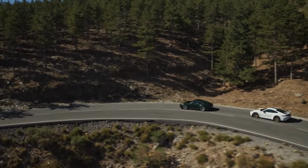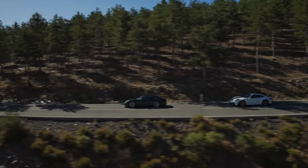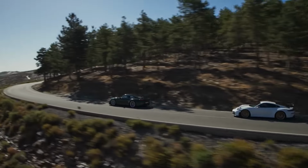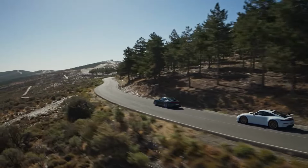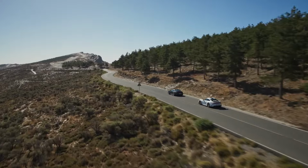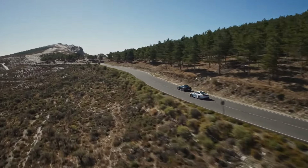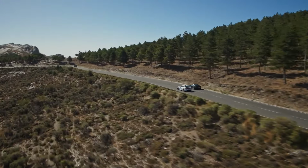There are new tires too, measuring 255/35 ZR20 at the front and 315/30 ZR21 at the rear. Porsche says the new rubber helps with wet weather performance, and a stickier track-focused tire is available too. New standard wheels also cut 3.3 pounds of unsprung weight. Not a ton, but every bit counts.